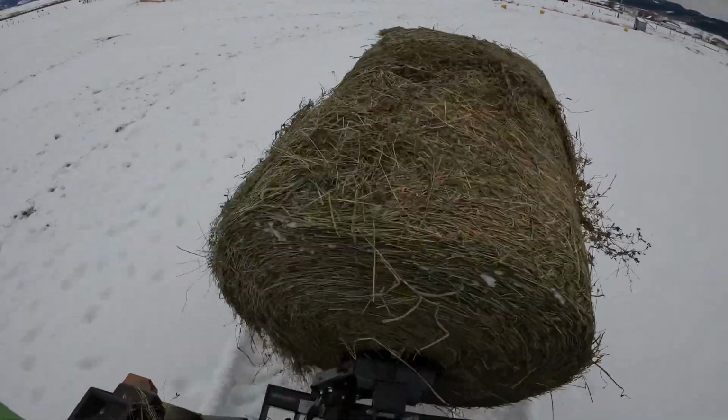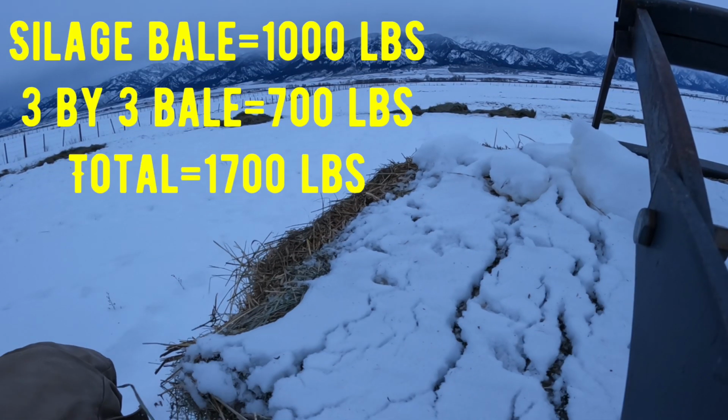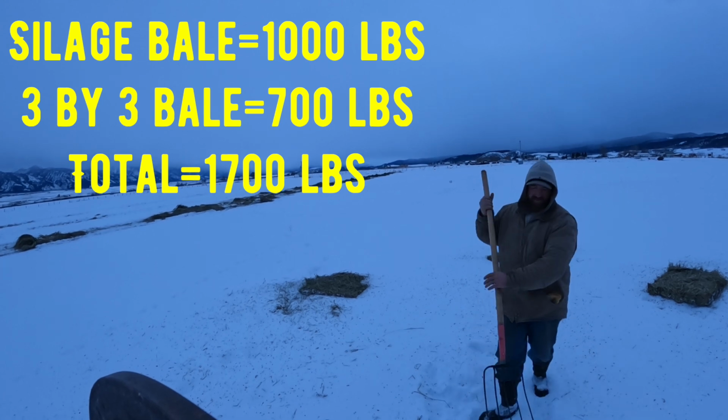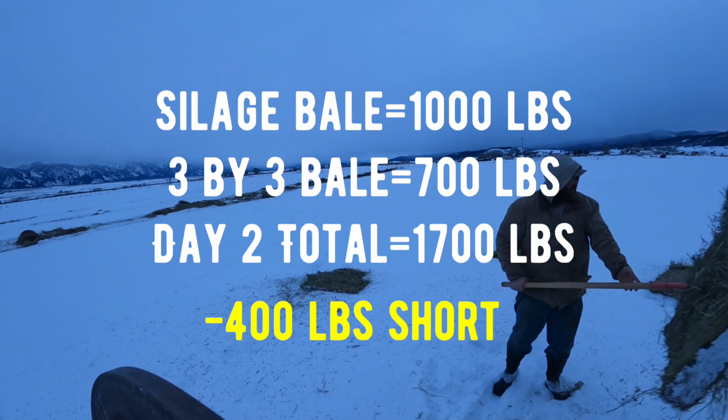But on my second day and in that second pasture, I roll out 1 silage bale, which again is 1,000 pounds. Then I flake off 1 3x3 bale, which is about 700 pounds. So that puts me at about 1,700 pounds in that second pasture, which is about 400 pounds less than what I need for that day.